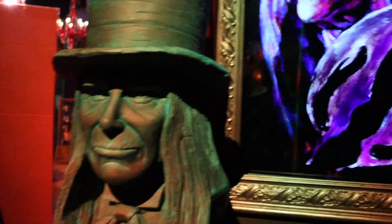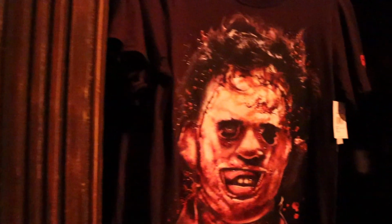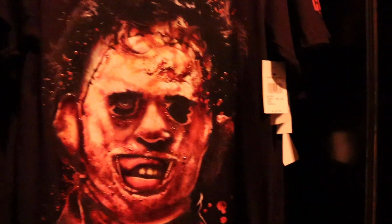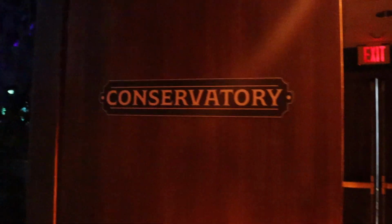Here's the caretaker on the opposite side. Here's some of the IP merch shirts, and like I said earlier, these shirts are all between $30 and $35 depending. Alright guys, and this is the hallway with a bunch of people. You paid $200 to be here. Pretty cool. And here's the conservatory, which is the 3rd room.